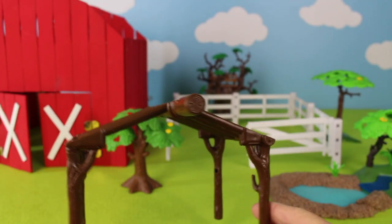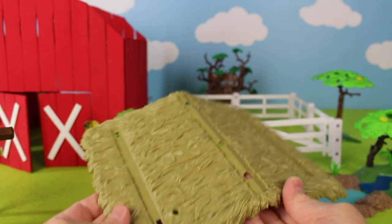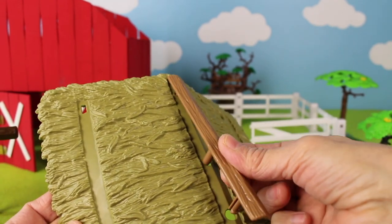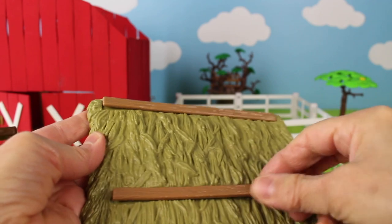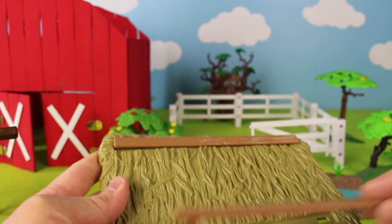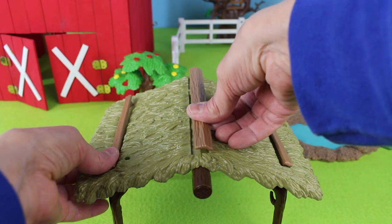Today we're going to build a cow shed. We have a pole barn and we have some thatch. This will go on top of the cow shed. Let's put some strapping on the thatch. Now let's add the thatch to the pole barn.